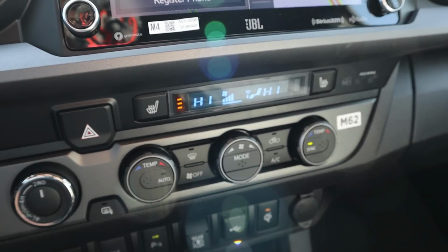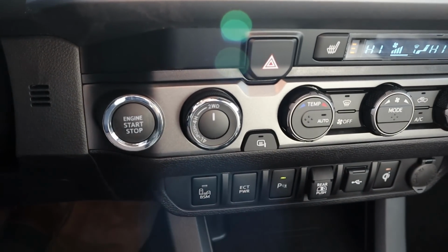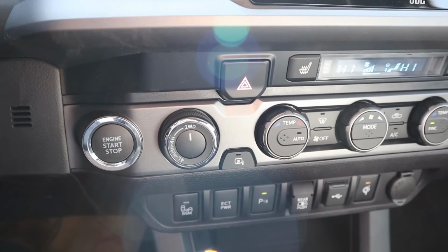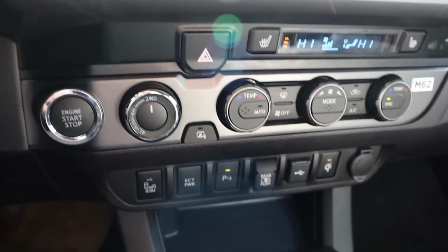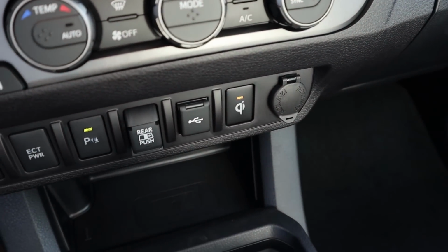And then we do have heated seats here in the Tacoma. Got a dual zone climate system. And then look at the driveline select. So you have 2-wheel high, you've got 4-wheel high, and then 4-wheel low. And then down below we have our ECT power. You've got the controls for the blind spot. This does have a power sliding rear window, by the way, which is a nice feature. And then you got the charging ports.